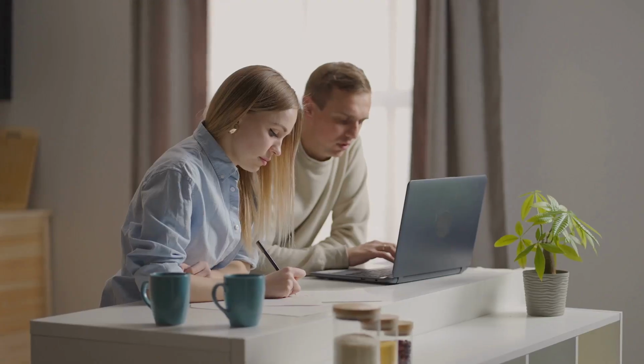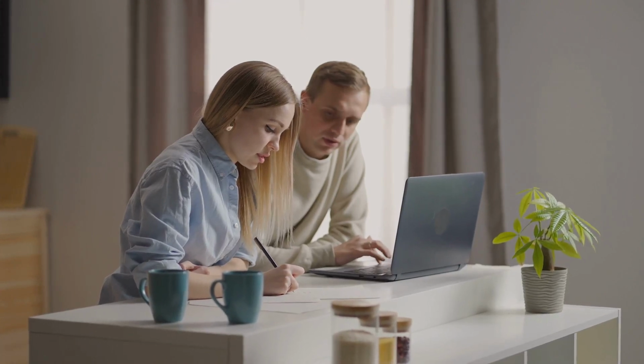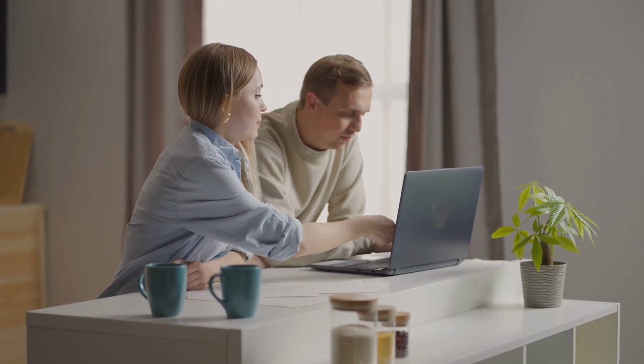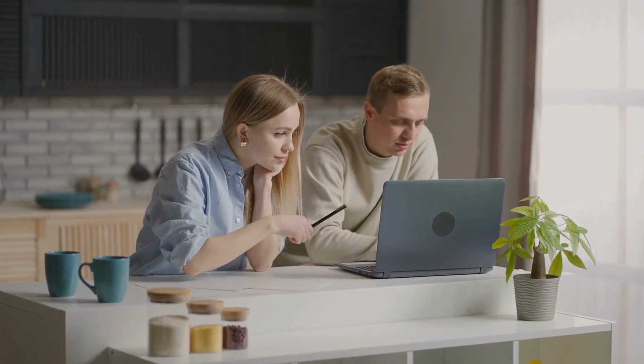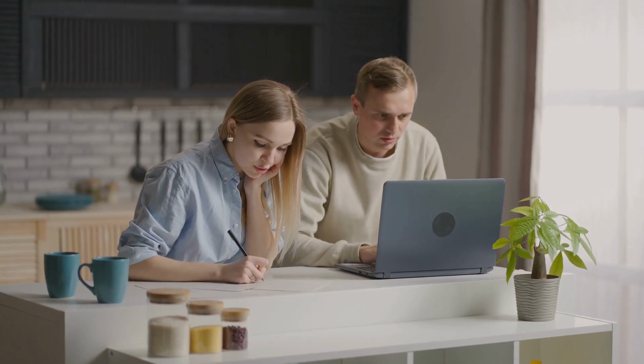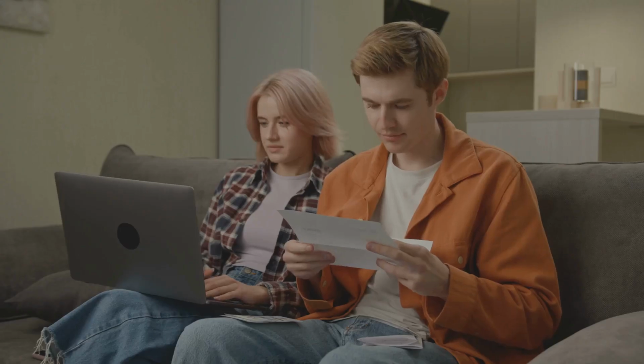Now, let's move on to budgeting. Budgeting is the art of managing your money, and it's an essential skill for financial stability. It's all about balancing your income with your expenses. Start by tracking your income. Then list your fixed expenses like rent and utilities. Don't forget to account for variable expenses like groceries and entertainment. Subtract your expenses from your income to see where you stand.